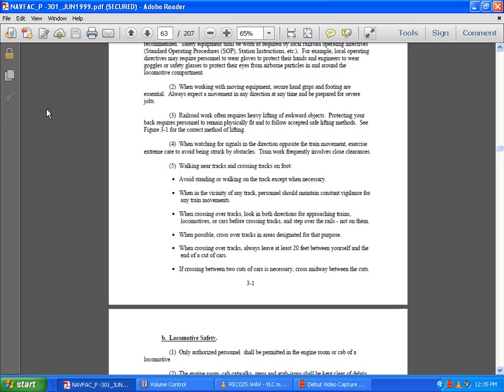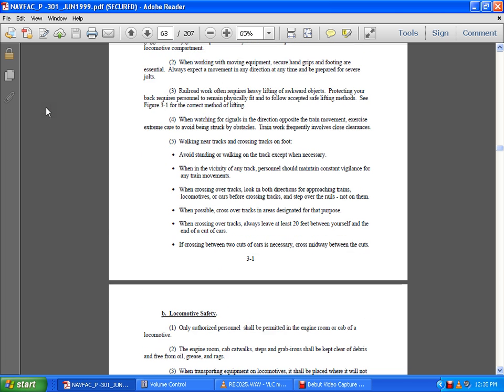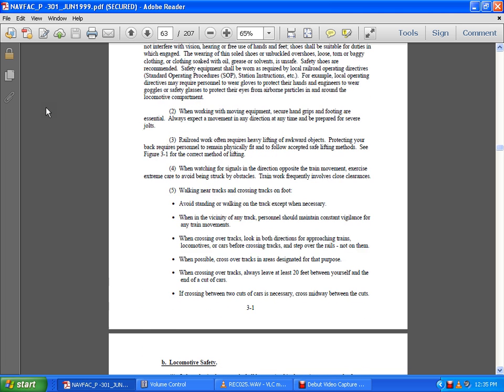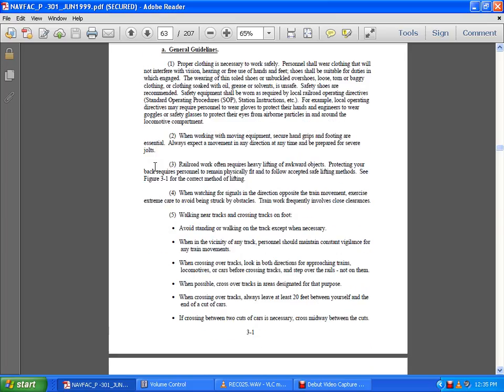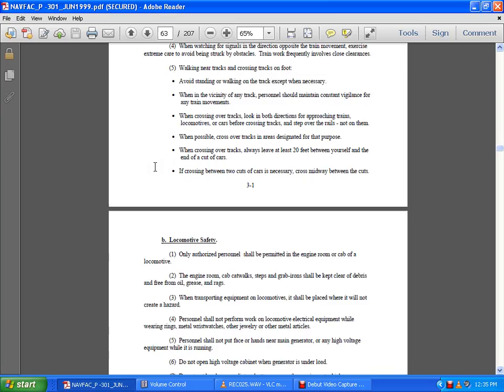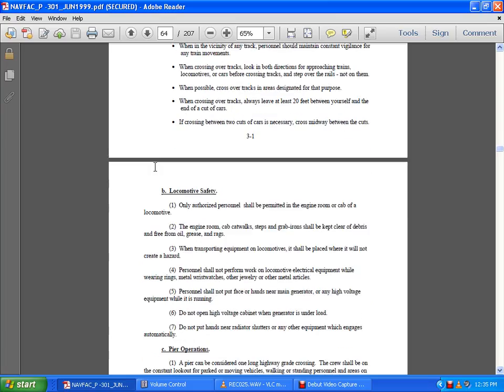When watching signals and directing train movement, exercise extreme care to avoid being struck. Watch for obstacles, as train work frequently involves close clearance. When near tracks or crossing tracks on foot, avoid standing and walking on the track. In the vicinity of the track, personnel should maintain close vigilance for any track movement. When crossing over the track, look in both directions for approaching trains, locomotives, and cars, and step over the rails and not on them.